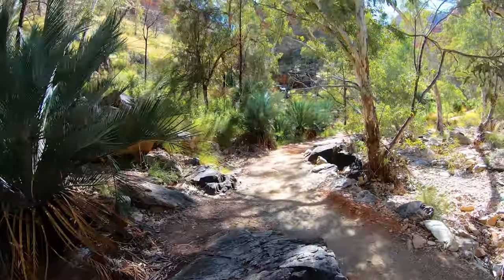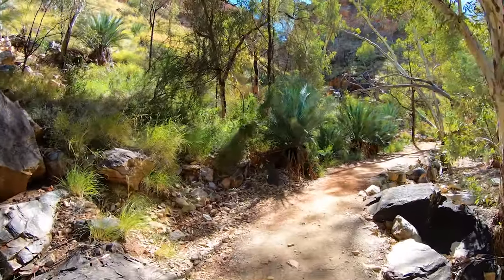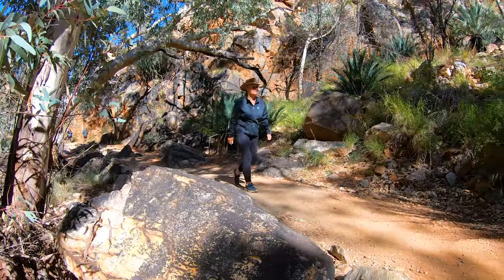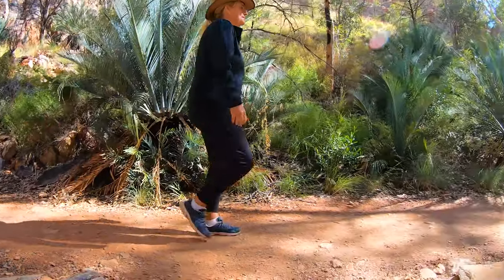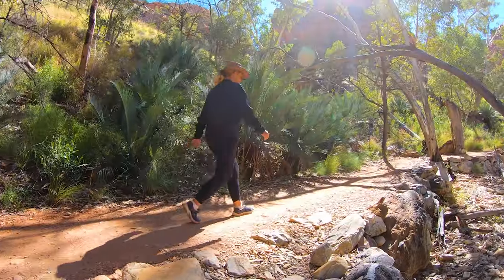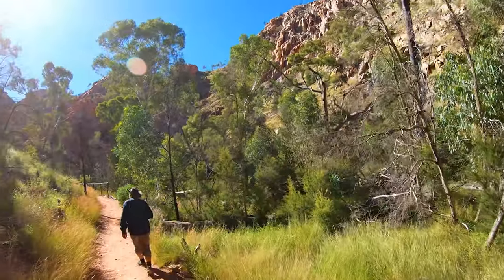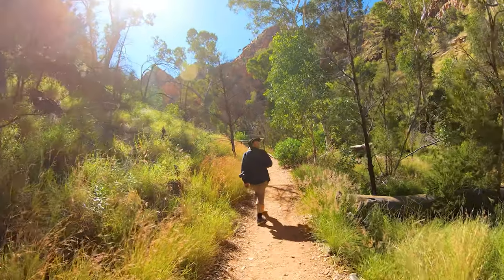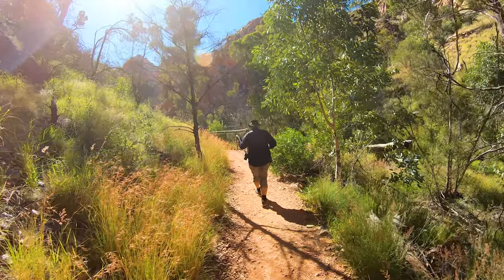It is a pretty walk and well maintained, I must say. It is very green in here, the vegetation here. Looks good, that green against the red rock.